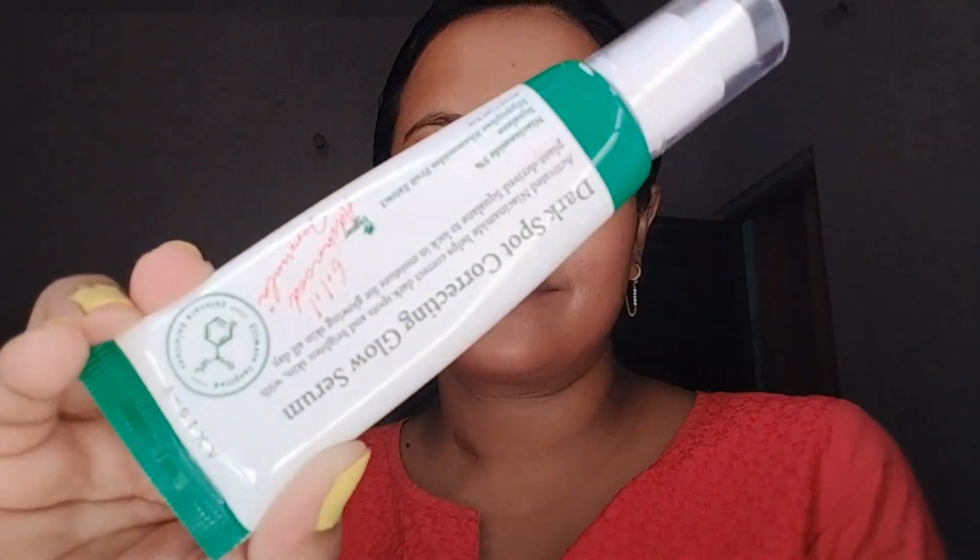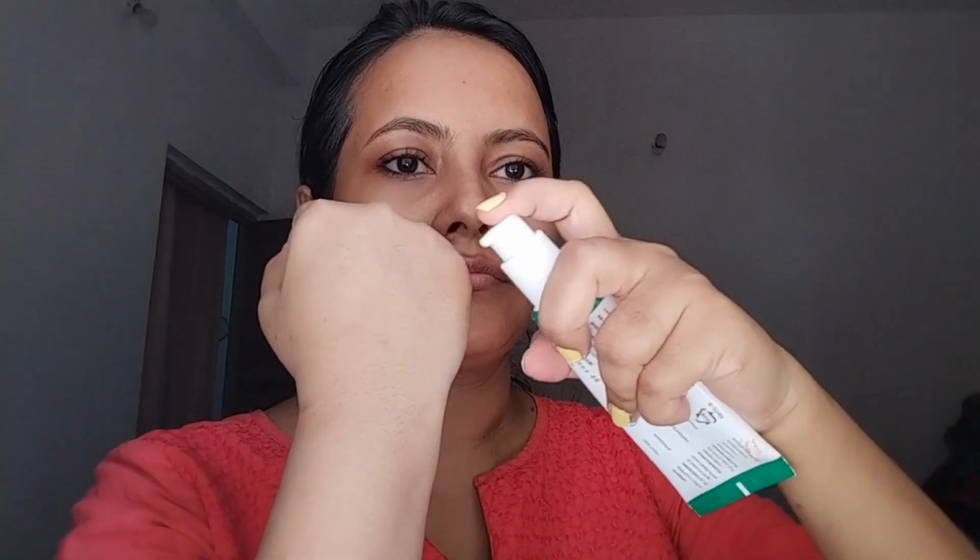I have used many products from Pilgrim, like from Alpha Arbutin to kojic acid to azelaic acid from various brands, but I think this works best for my skin. If you are allergic to presence of essential oil in your serum, avoid this because it contains rosemary serum, and you can see how lightweight the texture is. It's like a very watery gel serum, and I use just 1.5 pump of this serum, and it's enough for covering my face.